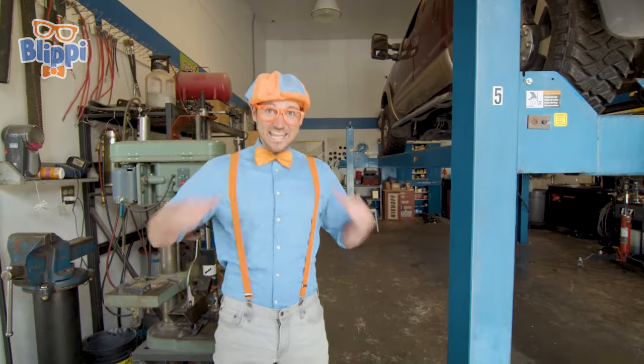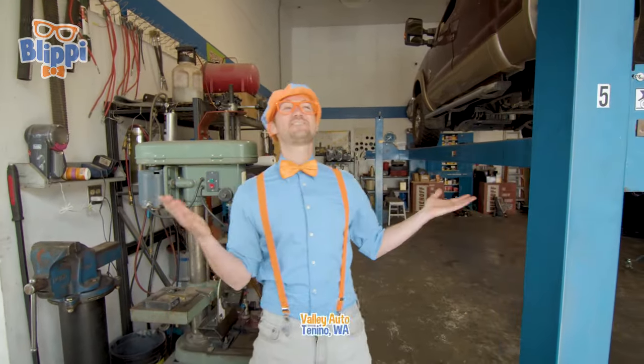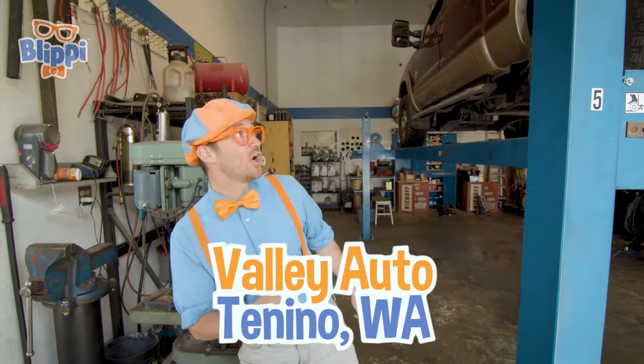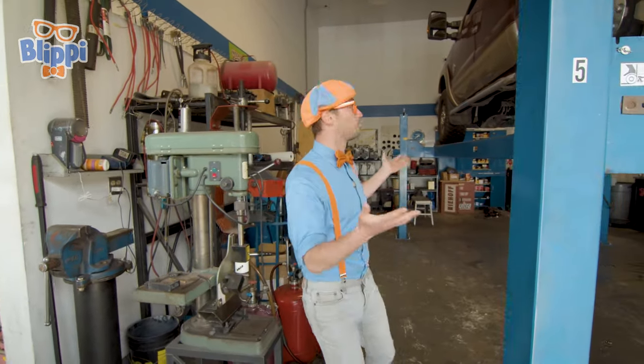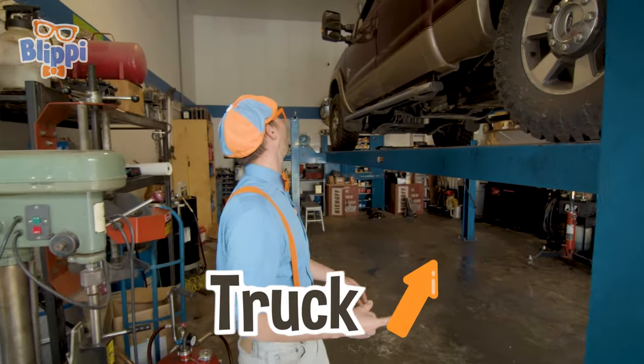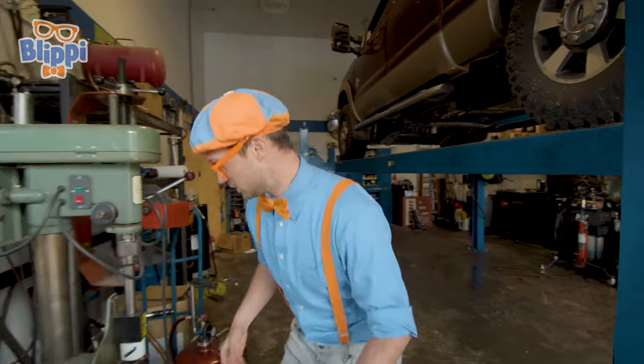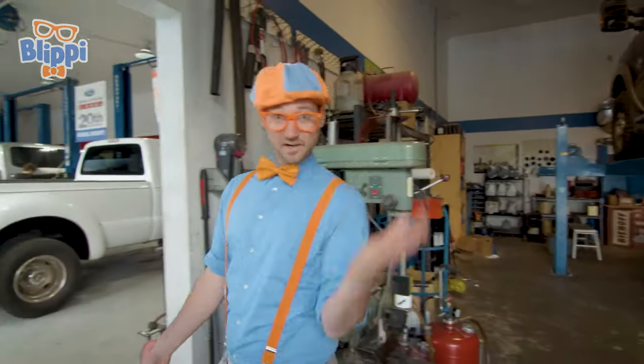Whoa! Oh, hey, it's me, Blippi, and look at where I'm at. Yeah, I am at Valley Auto in Tenino, Washington. This is where they work on vehicles. Whoa, do you see that truck up there? Whoa, it's so high up there. That's crazy. Whoa, so many cool machines in here. Come on.